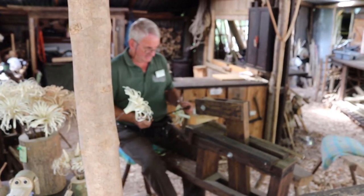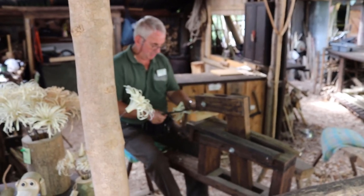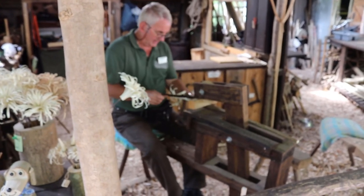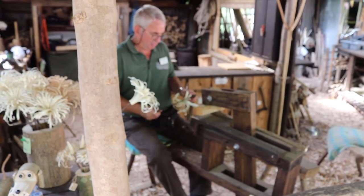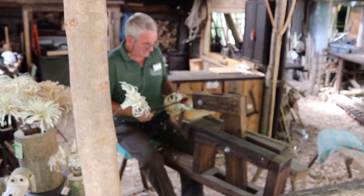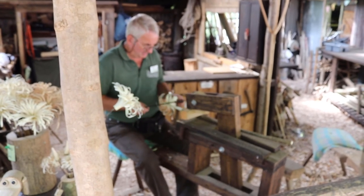And the idea is to try and keep them as consistent as you possibly can, so you don't end up with one great big fat one and one tiny skinny one. You just try and keep them as consistent as you can, because strangely nature is remarkably good at doing that. You know, a little plant and all of the petals are sort of the same size, or gradually graduate down bigger to smaller.